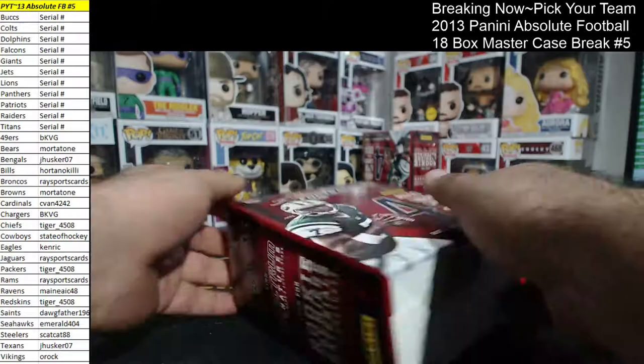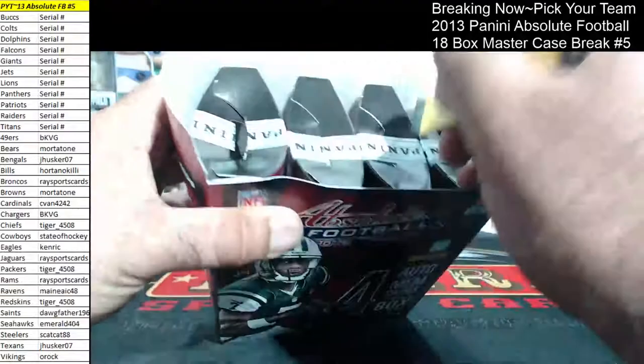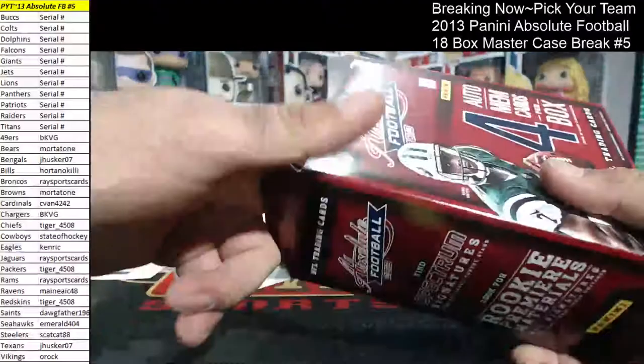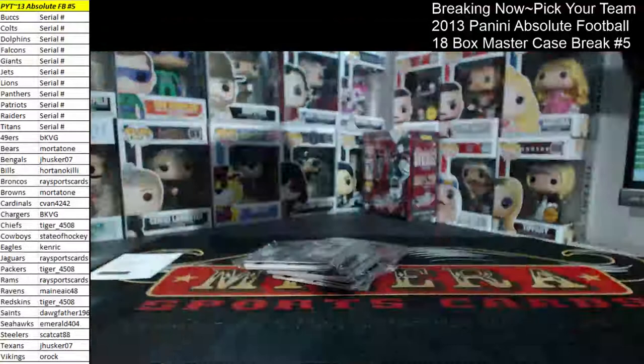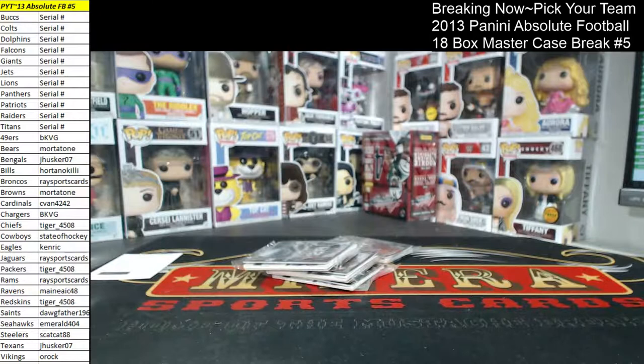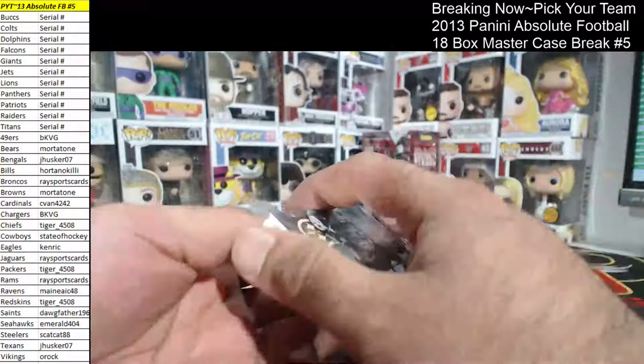Run back. I don't have another case. I just got stuff for tomorrow, and that's it. How was it? Yeah, but it's playing again. This is 18 boxes, 72 hits, as opposed to 30 hits or 40 hits or whatever it is. I mean, I understand it's 2013, but I'm not chasing the rookies and this stuff. There's like a handful of rookies you want of this. I want the vets and the patches is what I want. Like that Steve Largent and that Marcus Allen and stuff.